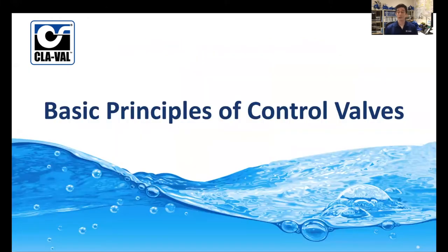All right, now on to the meat of our class. So we're going to talk about some basic principles of control valves. This is meant to be a quick refresher. We're not going to spend a lot of time talking about all the details. This is just going to make sure we're all kind of on the same page and jog your memory a little bit.